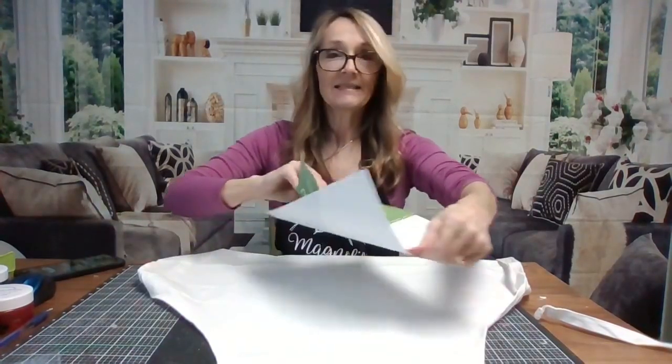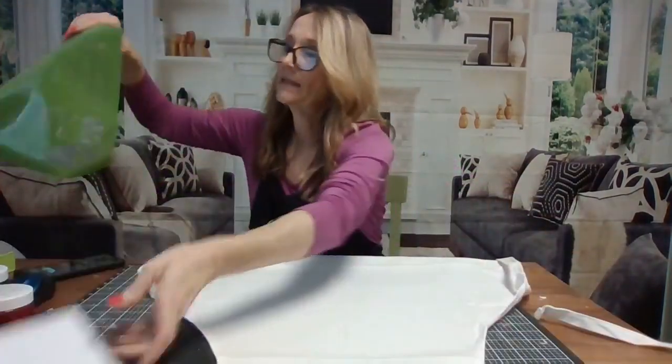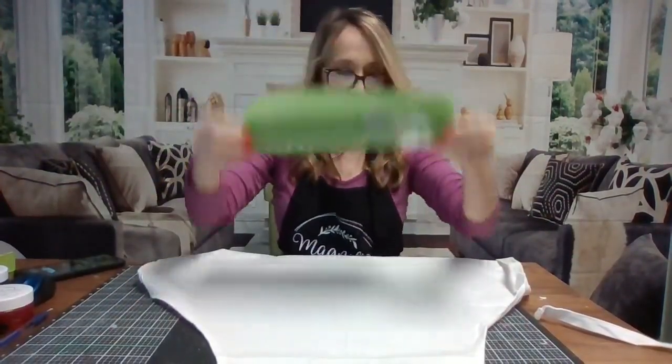Okay, all right, so I'm going to remove this. That's a new stencil smell. Okay, and then I'm going to put it in place here.